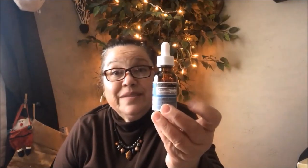But here's my favorite. My favorite is going to be liver health, because all these get produced in your liver. They have to get transferred in your liver. Your B, your A, your D, all these have to get done. So it helps your liver in order to do that. They're liquid drops. They taste great. You can even give them to kids. All right, there you go.